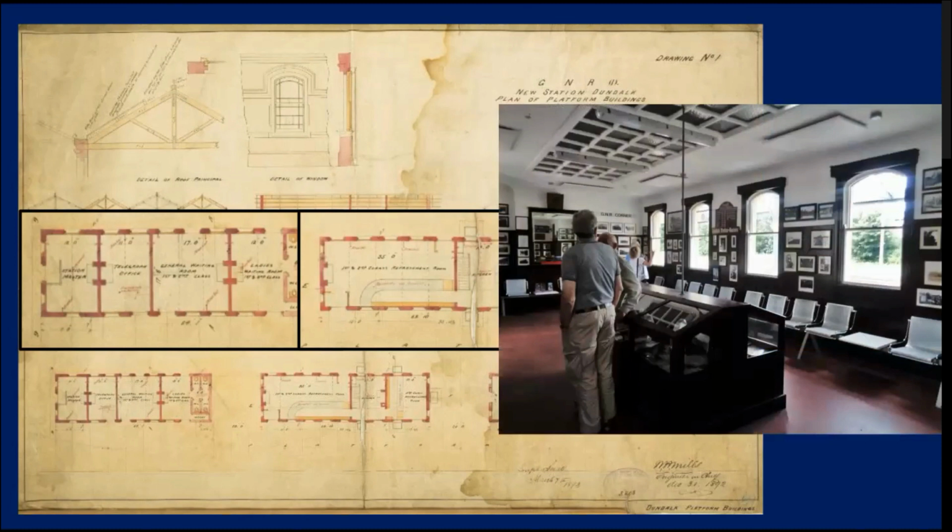So what was the first and second class refreshment room is actually now the museum. And here I am getting the guided tour. I think I can see some of the people in the picture are actually attending the meeting today. You really do get a sense of the abundance of light and space that was provided for the first and second class travellers. Unfortunately, now the service counter is gone, but it's a wonderful area.